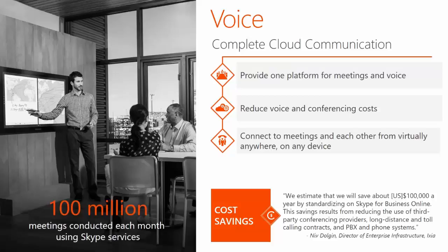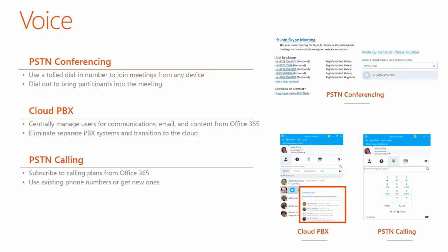Here are the 3 SKUs that I was talking about earlier today, and the ones that I'm talking about right now in regards to telephony. We'll start off with PSTN conferencing.